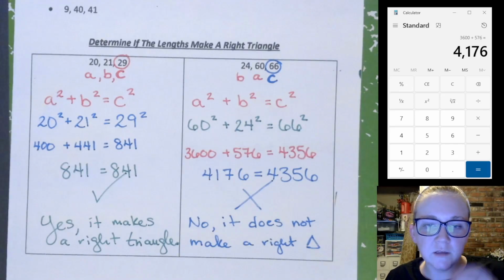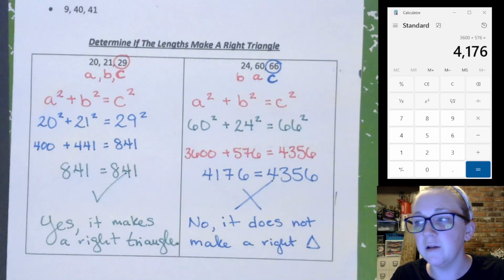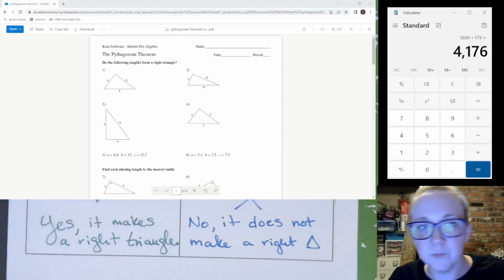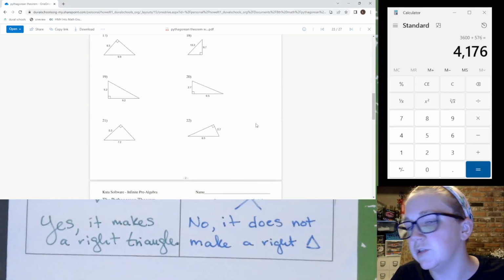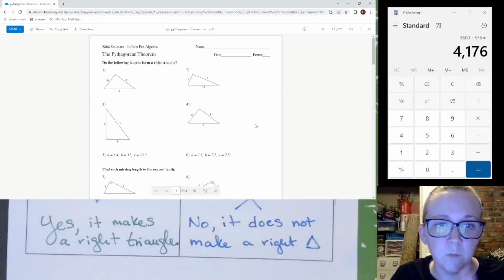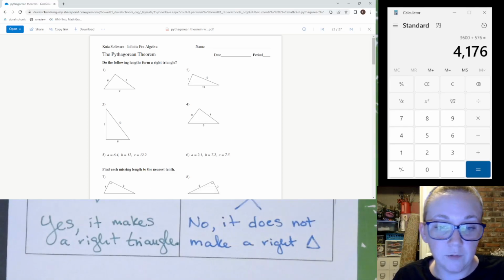Please make sure you take these note pages and put them in your notebook so that you can use them for your homework. Your homework should be, ask Miss North if you didn't already get one, a paper that looks like this and says Pythagorean Theorem. There are, I think, 22 questions where you're figuring out, using the Pythagorean Theorem, what it is. And like I said, there are some on there where you have to show me if you can figure out whether it is a right triangle or not.